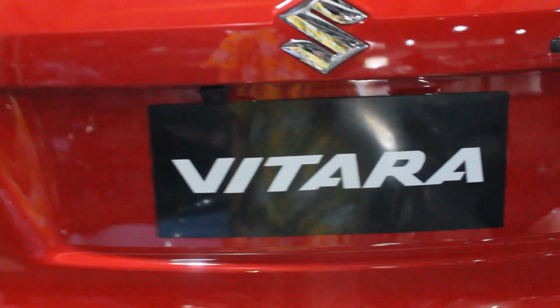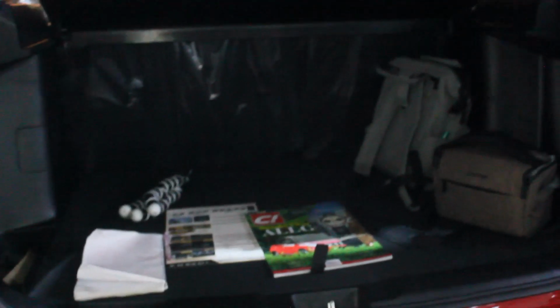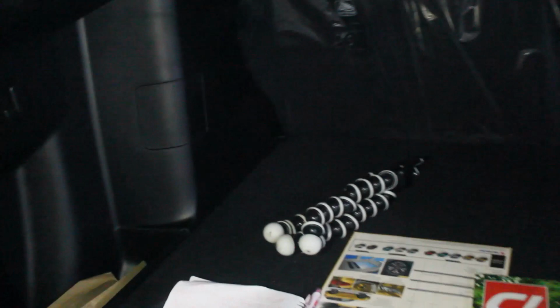So this is the boot space of the Suzuki Vitara. This is not an electronic tailgate, by the way, but some of the competition doesn't have one anyway, so it's fine. So with all the seats up, you have 375 liters of space. So that's actually pretty decent. It's on par with the competition. It's spacious enough. So here on the left side, you have a cubby space. Actually, that's a pretty deep cubby space.